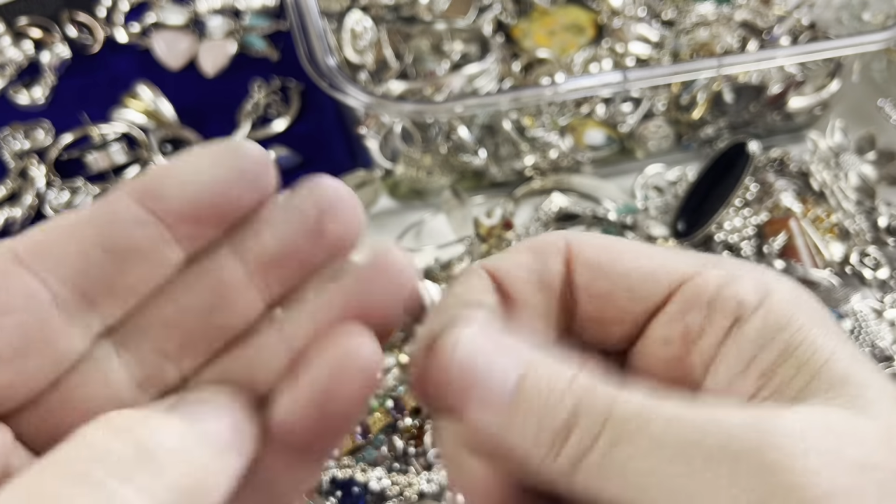Then I see another pair here. It's already paired up. Rainbow topaz, 5mm. Oh, and you know what? That would look good with this, maybe. Yeah. Maybe so. Another earring. Put that over there. We have another cobra ring.